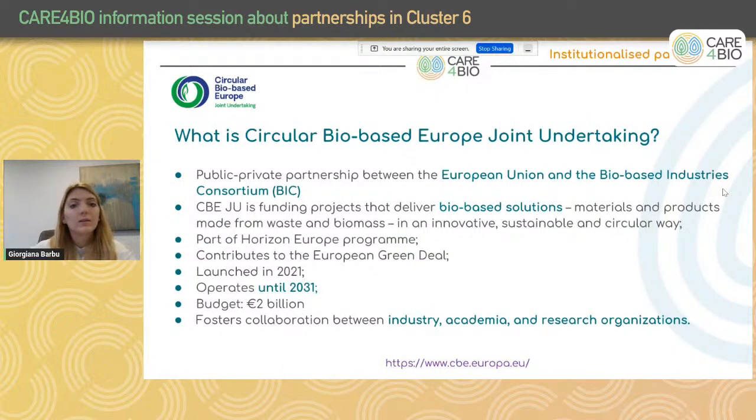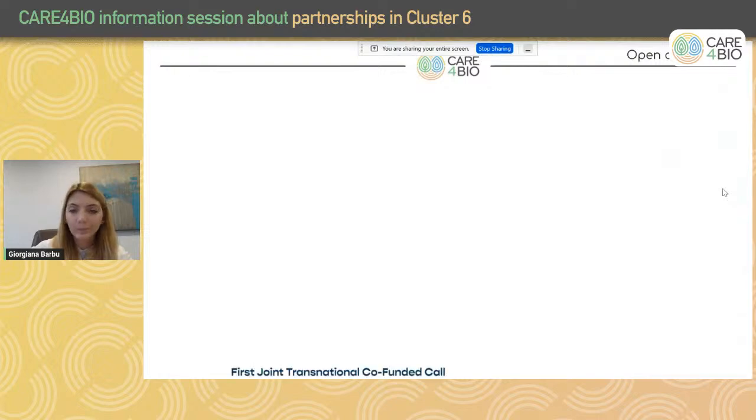And the last one is the Circular Bio-Based Europe Joint Undertaking. It is a public-private partnership between the European Union and the Bio-Based Industries Consortium. This partnership is funding projects that deliver bio-based solutions, materials, and products made from waste and biomass in an innovative, sustainable, and circular way. It is part of the Horizon Europe program, and also contributes to the European Green Deal, and was launched in 2021.